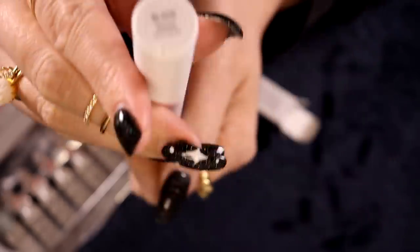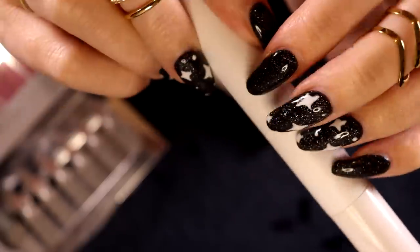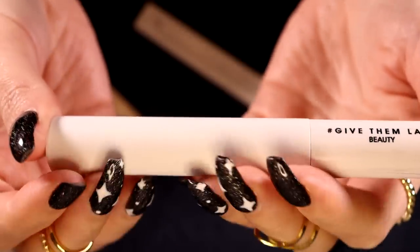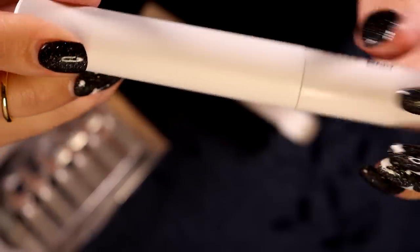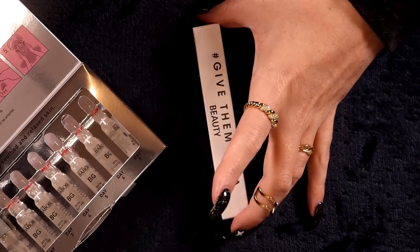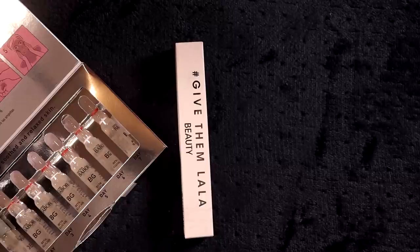So let's see, black mascara. It's weird, this part of the tube is just plain white plastic, like they didn't put the sticker on here or something. But yeah, the little faux marble top there. Okay. I think a mascara is always a good product to have in one of these beauty boxes because they're always quite expensive when you need one, aren't they?